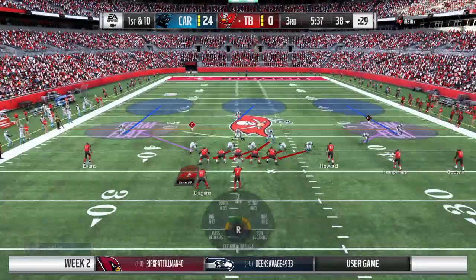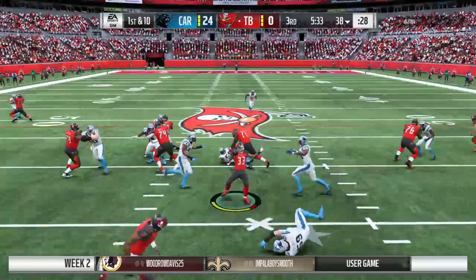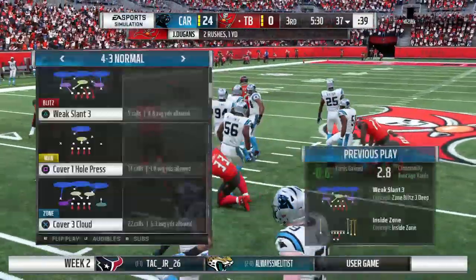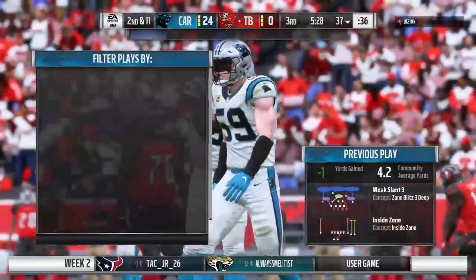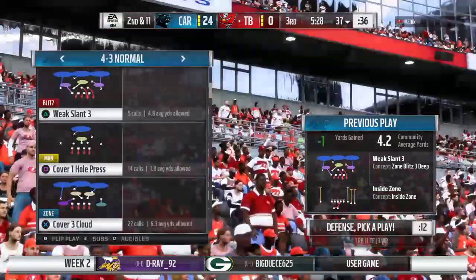3rd and short, blitz was on. What's the key for the quarterback? Get the ball out of your hands in a hurry. And that's a quick little completion. Got the job done for a first down. And the reinforcements come in as they're going to stop him behind the line. It'll be a loss of 1, and it'll be 2nd and 11.